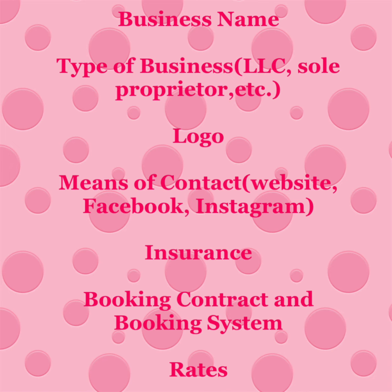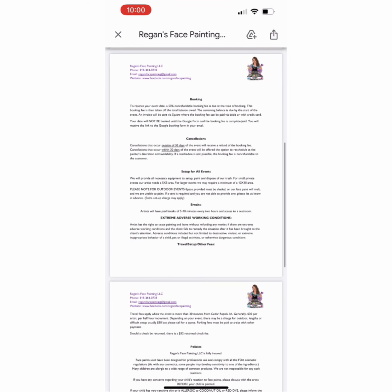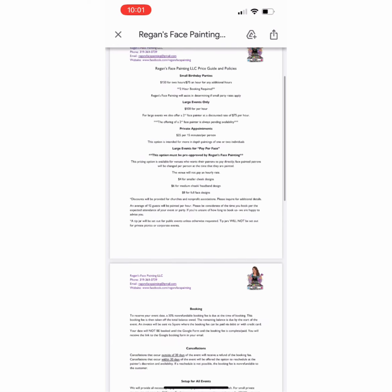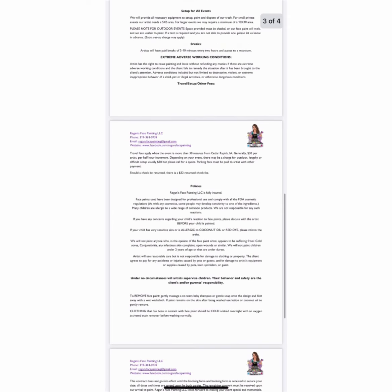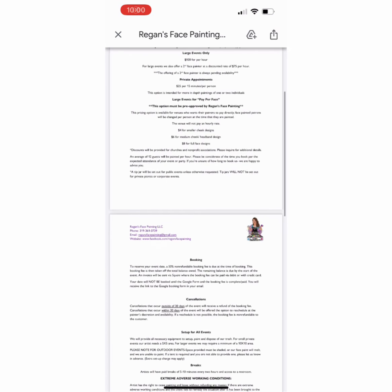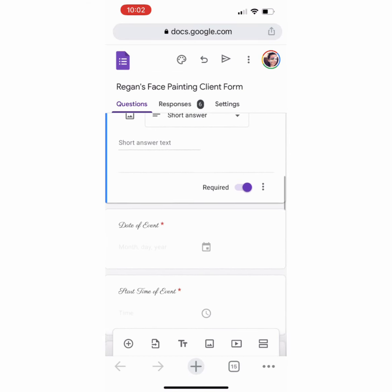Now, let's take a quick look at the contract I use and the booking form I use. You can see here, this is my face painting contract. It has my logo at the top, my contact information. On the first page, it provides all of the information about my different rates and offerings that I put out there. And then it talks about my booking policies, cancellation policies, inclement weather, etc. This contract was based off of what I've seen other face painters do and also things that are tailored specifically to me.